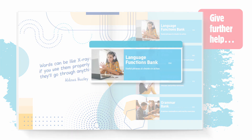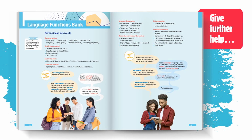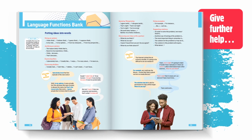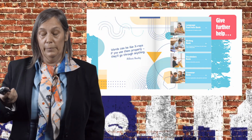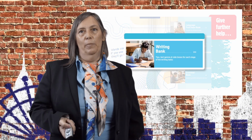The first one is the language functions bank, where students can find a list of all the language functions we have covered in the course book. Besides, they can also see it in action. We have called this bit chunks in action, so students can get an illustration of how these language functions work in real-life meaningful situations.